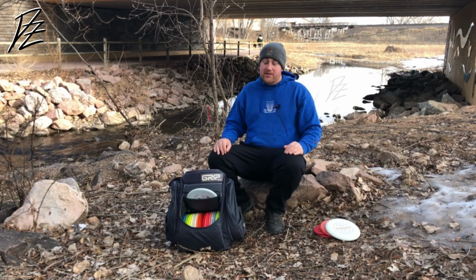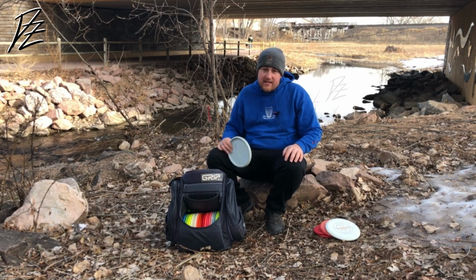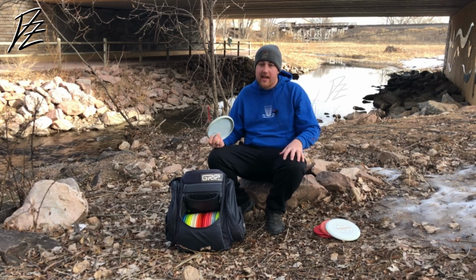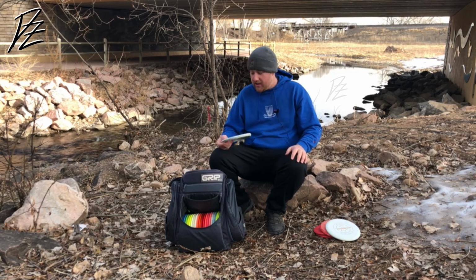One thing I forgot to mention is I've been switching my bag over from Innova plastic, and so I've been moving all over to the Trilogy line, which I love the plastic lines that they have. A lot of times I'll reference back to the Innova company.